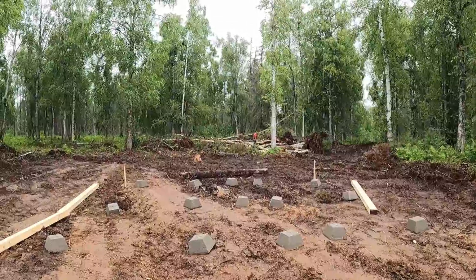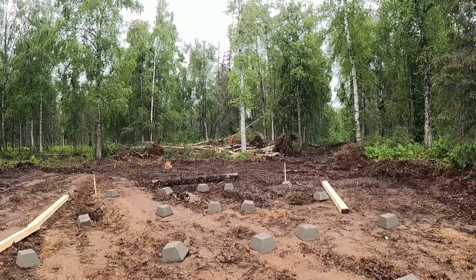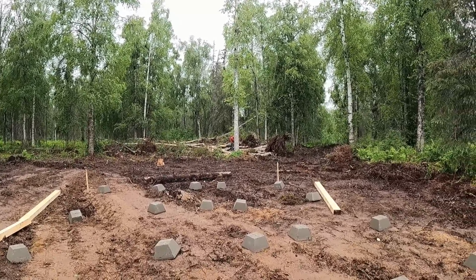He's already made a ton of progress, even though you can't tell because it's a lot of trees piled up over there.